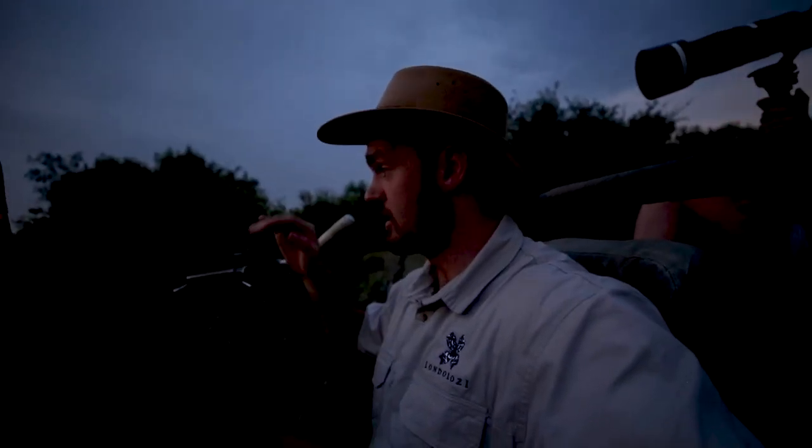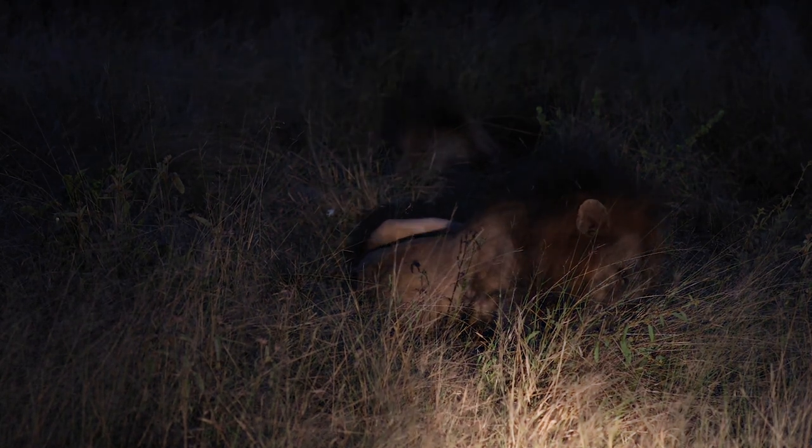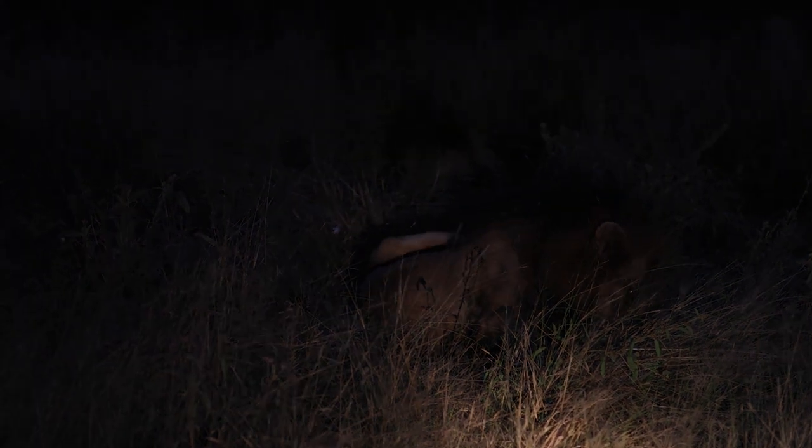The sun set in the background, it's starting to get dark, and these two closest to us have now lifted their heads. They're yawning, they're grooming. So fingers crossed that this is a good sign that they might get up and start moving around. Even if we just get one more roar out of them, we'll be very happy and content with our sighting this evening.